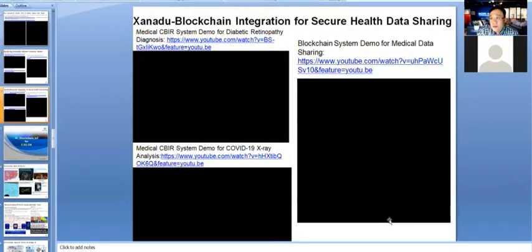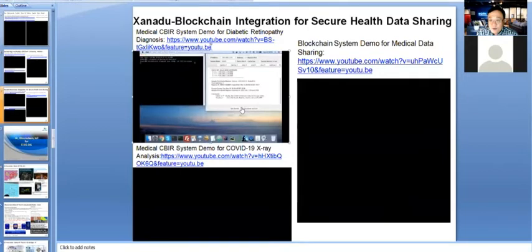Another is a privacy measure, for example, healthcare data. This is one where the Xanadu developers integrated blockchain for secure health data sharing. For example, Xanadu was developed based on machine learning and big data. So this is one use case of what Xanadu did in a hospital environment.